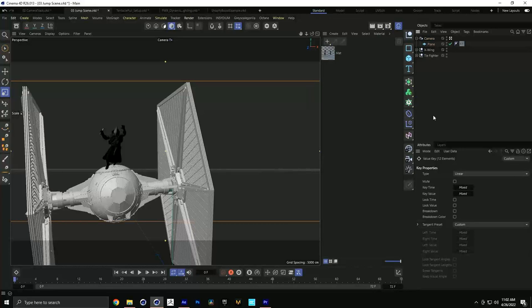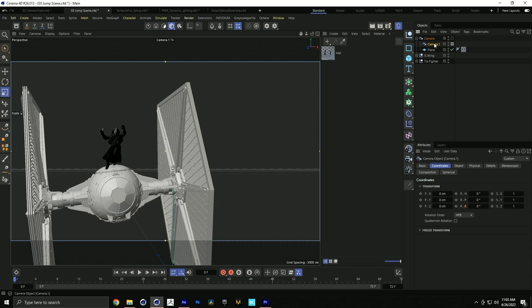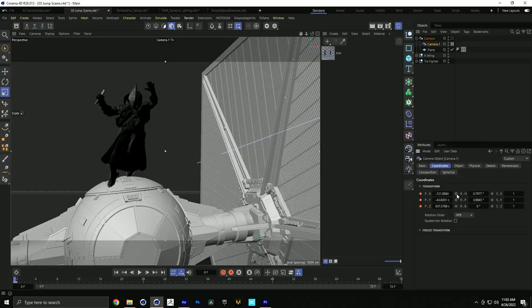Camera one, we're going to look through this one. We're going to make it a child of the original. So if we scrub through, it looks like we've changed nothing, except now we can fly this around. So I'm going to zoom in here. Maybe we'll start up close. We'll create some keyframes for position and rotation.